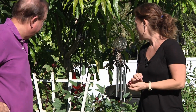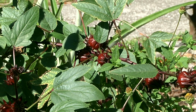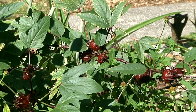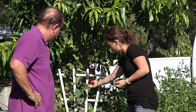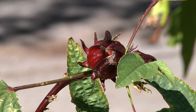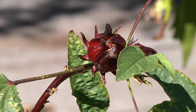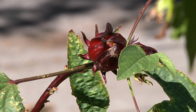We do. And it also makes a nice ornamental plant as well. It has these really pretty bright dark green leaves, and the flowers resemble a hibiscus flower. And then they have these beautiful red pods. Every once in a while you find little frogs hiding in them too, so it's kind of cute. Like a little habitat, yeah. But it is beautiful, and they can get really big.